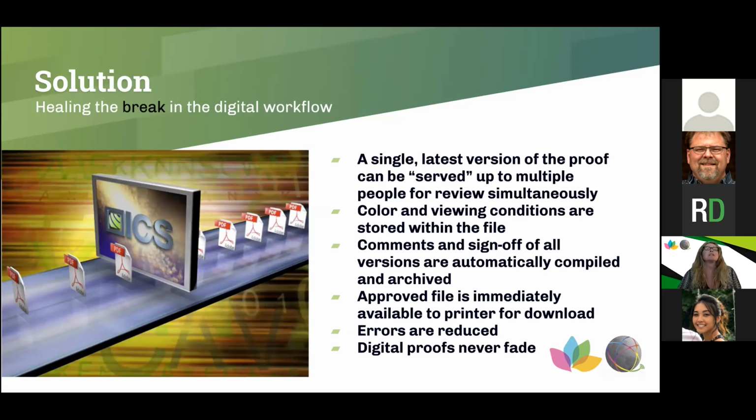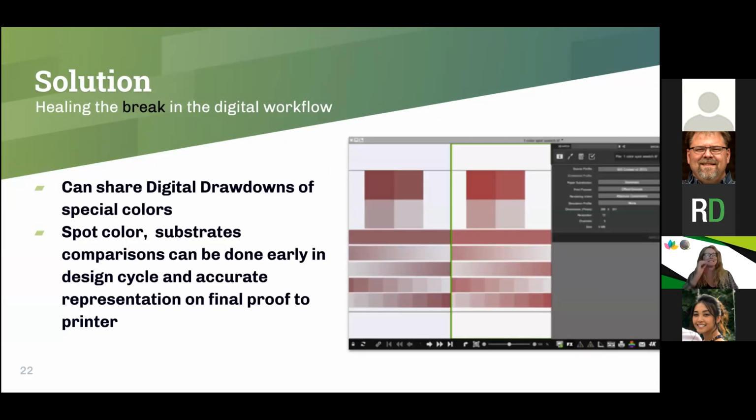Your color and viewing conditions are not only right, they're stored within the file, so you can check them and ensure that they're right. Your comments and sign-offs of all of your versions are automatically compiled for you, and everything's automatically archived. The approved file is immediately available to the printer for download, so errors are greatly reduced, and we like to say with a chuckle that digital proofs never fade.